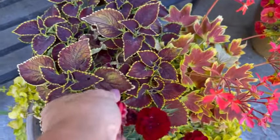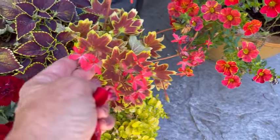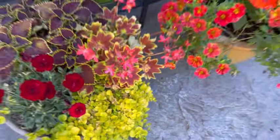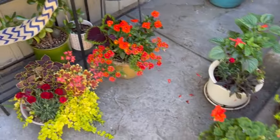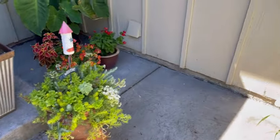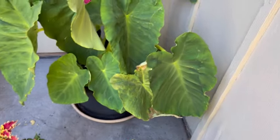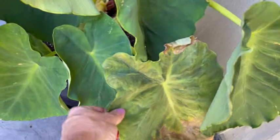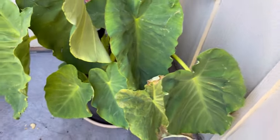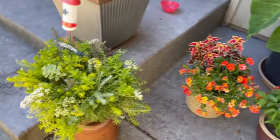You can see my coleus was starting to get a little fried out here, although the geranium is blooming. And same with this guy, the creeping Jenny was getting a little taxed with all of the sun. So I scooted some stuff over. I scooted these into the shade. This area over here, I scooted these back. Things were just getting a lot of sun. I had to cut a few leaves off my elephant ear. It got a little fried. That's one of the ones I kept, but it was getting way too much sun as well. So you have to be careful with this spot in my garden because it does get so much sun.